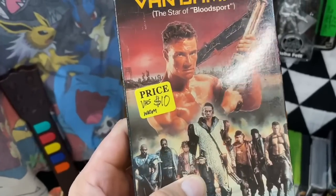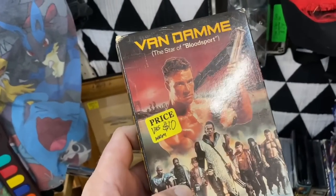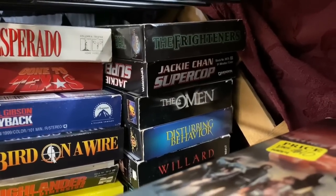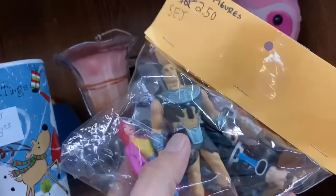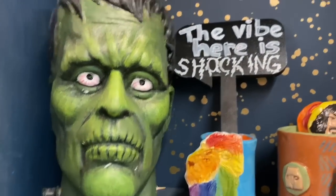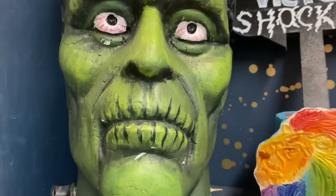Oh, we've got Van Damme and Cyborg. 10 bucks though. Well, we don't have RoboCop, but we've got Jackie Chan Super Cop. We got various figures, $2.50 for the bag. Oh, look at that Frankenstein head. The vibe here is shocking. That is really cool.